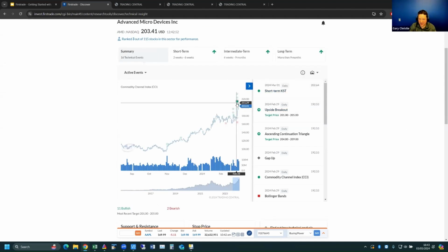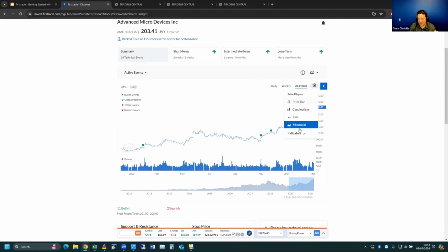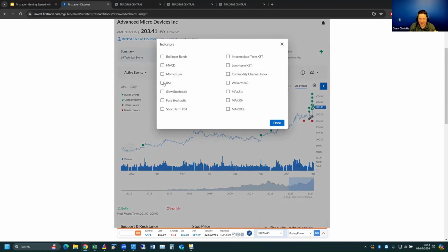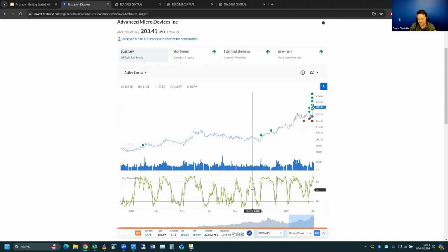All these events you can click on to see what they mean. These triangles are all classic patterns, but you can also see them on the side here. You can remove this if you want, just look at the chart, right? You can go ahead and customize your chart. Maybe I want to add an indicator. Sure, I can add that fast stochastic I was talking about. Boom, there it is in the chart.